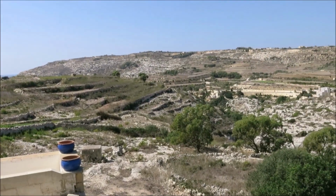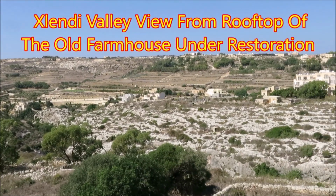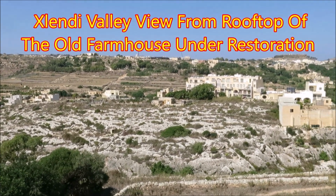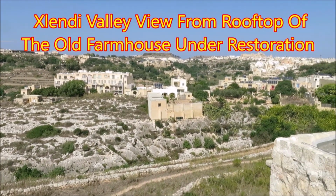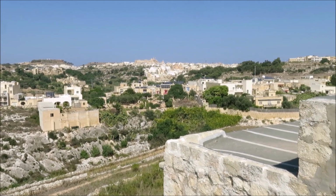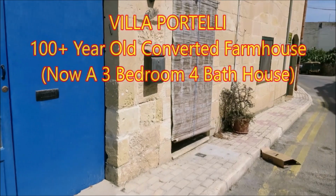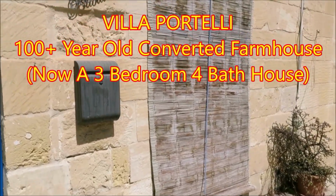Just a quick panorama again of the Schlendi Valley from the unconverted farmhouse rooftop that we have access to. Same view that Mike has, just a little bit further down the road. Now we'll go take a look at your place then. Mike's converted farmhouse. Come here and say hi.